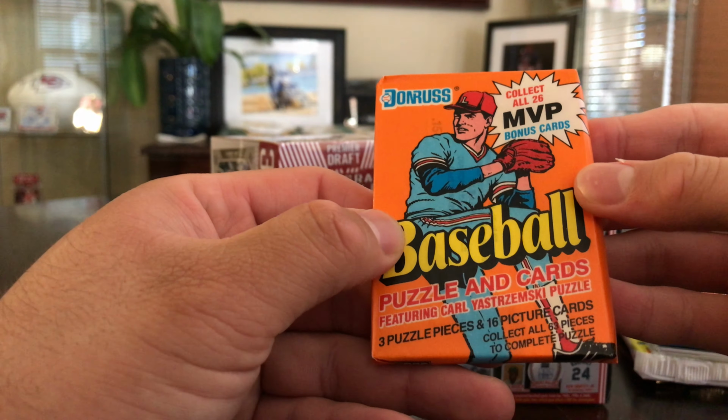All right, let's open up this Leaf one here. Let's try this. Leaf set from 91. Gold Leaf rookie cards. Maybe we'll get a big hit out of this. Oh, puzzle piece right on the back. Oh, wow, nice. Look at that. Flip them around. Cool. All right. So, Billy Ripken. Oh, must be Cal Ripken's brother.